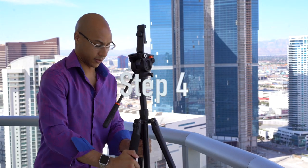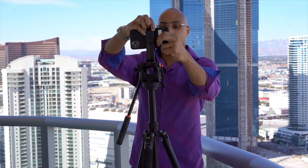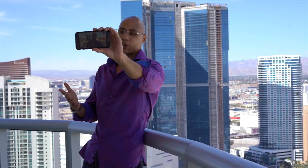Step number four, decide on how you want to shoot. Is it going to be a talking head video with a tripod, a black background, a white background, a living room, a homemade studio? Alexa, turn the studio light on. Are you going to be walking and talking? Are you going to be shooting outdoors? How exactly do you want to shoot?